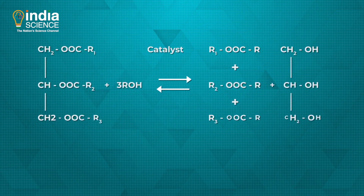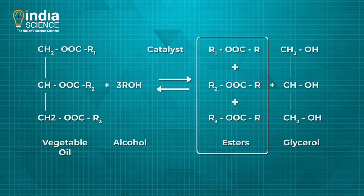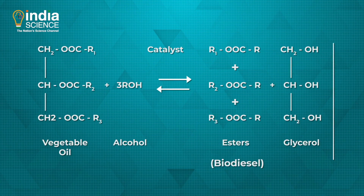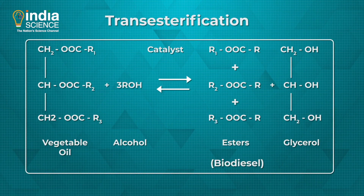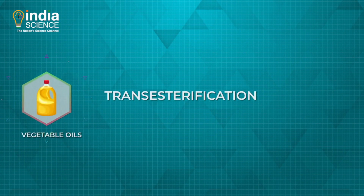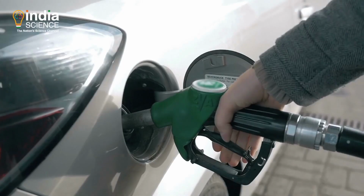Biodiesel is chemically formed by reacting alcohol with vegetable oils to produce a chemical compound known as ester. These esters, when used as fuels, are known as biodiesel. The chemical process by which biodiesel or esters are produced is known as trans-esterification. Thus, trans-esterification of vegetable oils, animal fats, or waste cooking oils is the process behind conventional biodiesel.